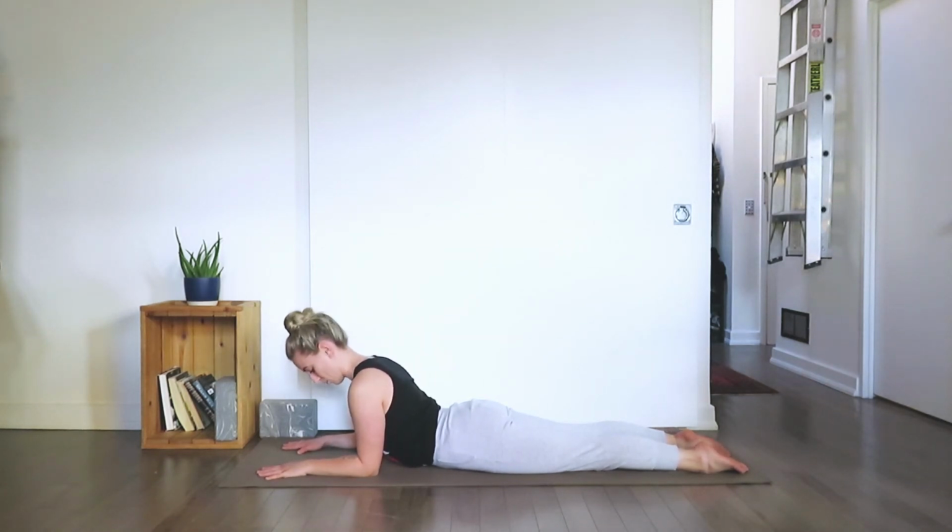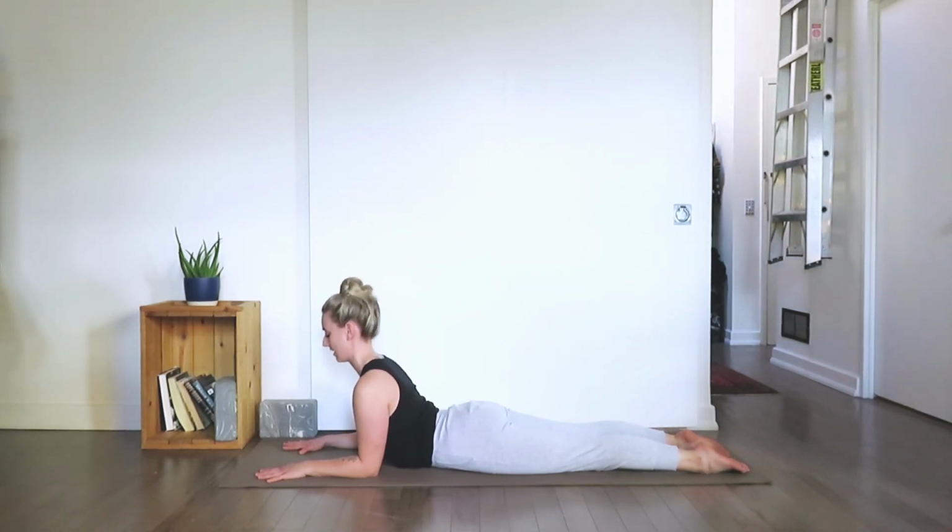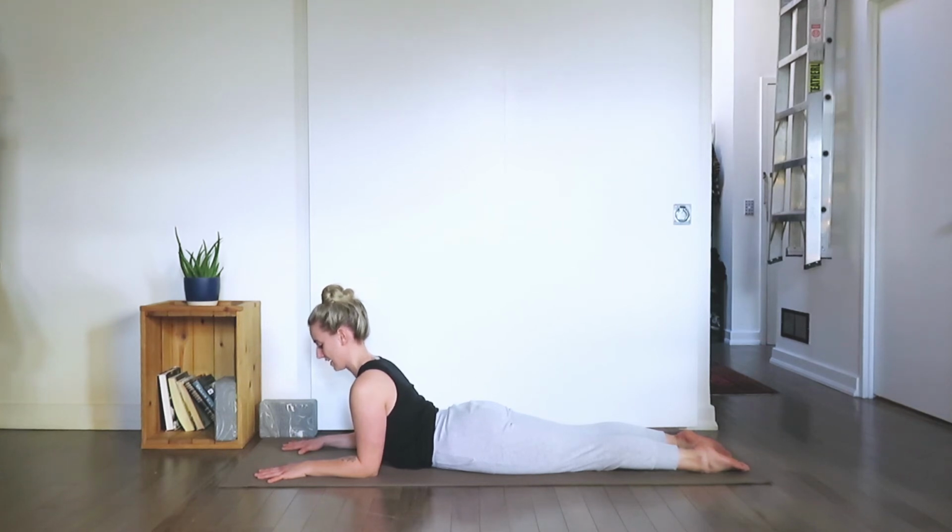Now ground deeply into the elbows and imagine that you're drawing the elbows towards the torso without actually moving them. Opening up the chest forward, drawing the shoulders out and down, crown of the head lengthening up towards the ceiling. Think about elongating the entire spine. This movement isn't just coming from the lumbar, so the low back, it's the entire spine lengthening. It's important to start to find mobility in our spines, especially when we sit all day.